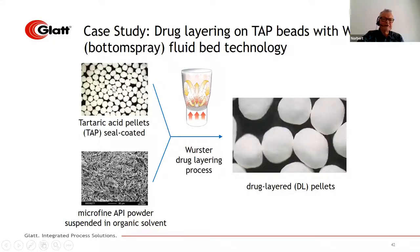Here we see the process. We have the tartaric acid pellets. They are already seal coated here. We have a microfine active compound, which is suspended in an organic solvent. And using the Worcester technology, we apply this liquid on top of the tartaric acid beads. These are the drug layered pellets we achieve in the end.